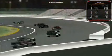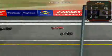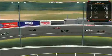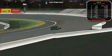However, Raymer's not done yet, as John Pagan, our 2nd place starter, becomes his next victim. Raymer going around the outside. The outside line works at Irwindale. We saw it last year, and we'll see it again tomorrow night in the Modified Division race. Raymer up to 3rd.